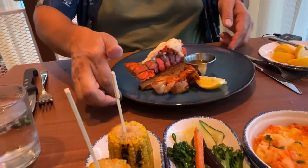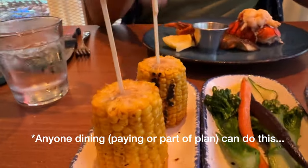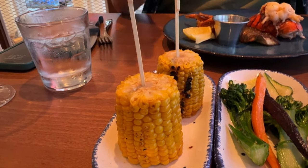Clarified butter and lemon, perfect. Happy Manny. There we go. And because of the dining package, we could pick whatever we want. So we got corn, vegetables, and lobster mac and cheese. I'm pleasantly surprised that it doesn't seem like too much of any one thing. I like the smaller portions because then I get to try more stuff. Exactly. I'm not looking to get comatose over one dish.